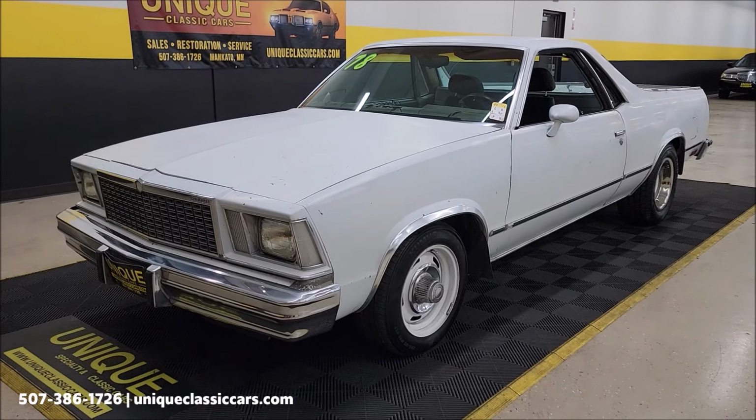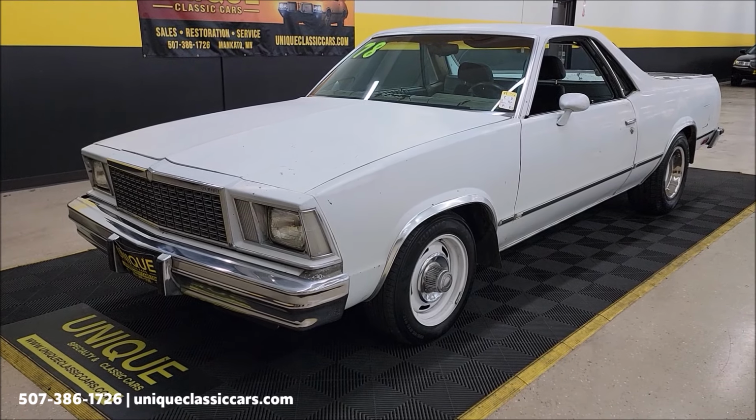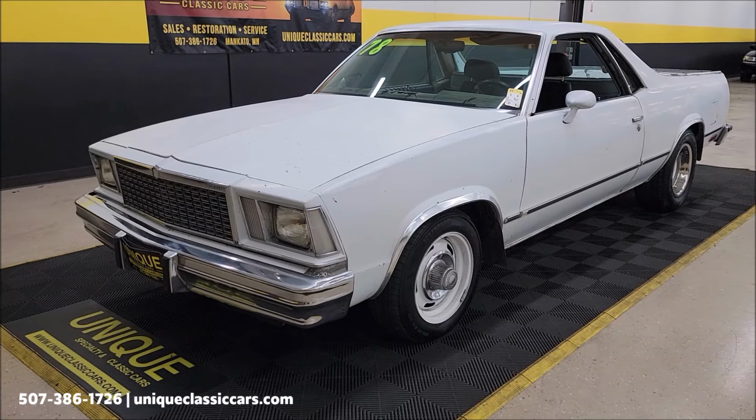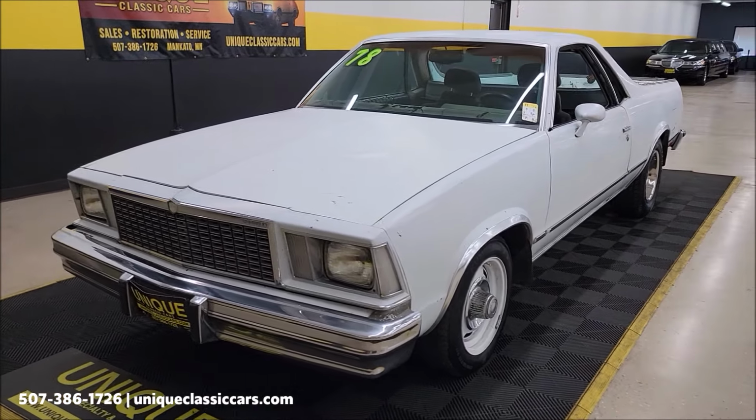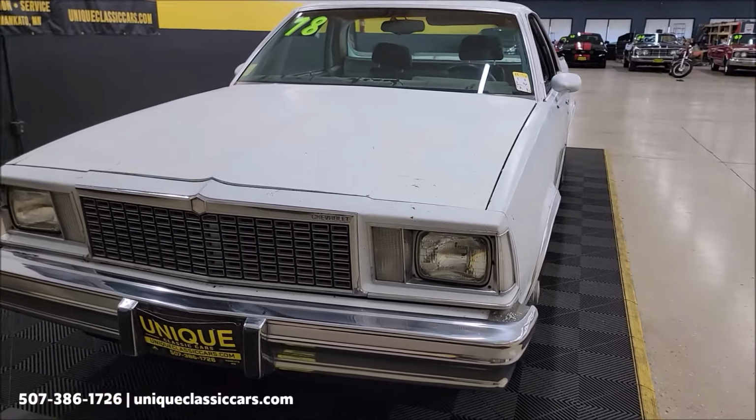Engine work is complete. We're gonna start it up, let you hear it run. Does have newer exhaust and shocks also. Car is originally from California, then went to Nebraska before coming to us.